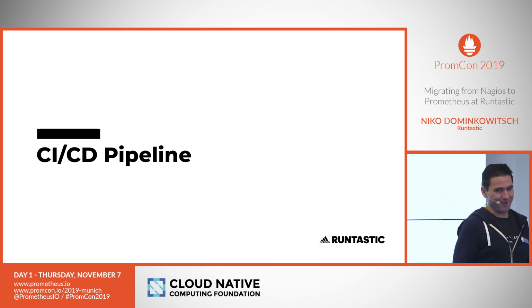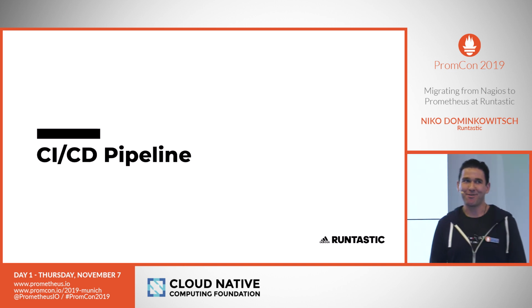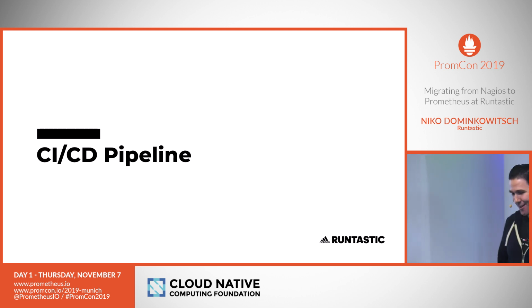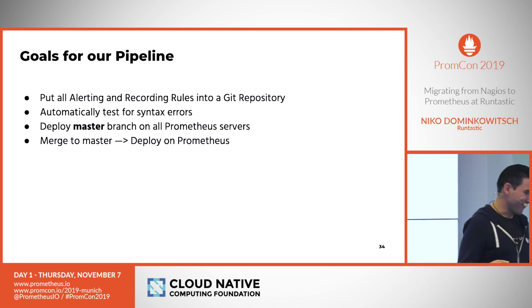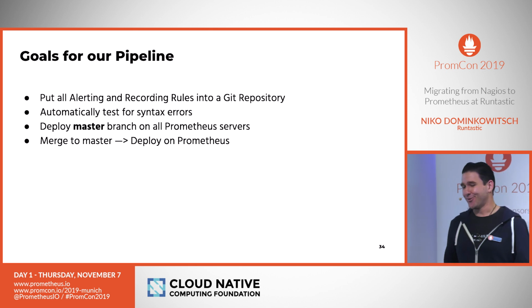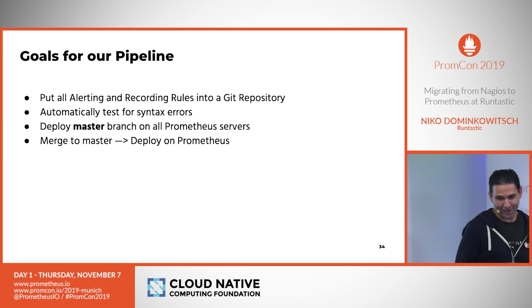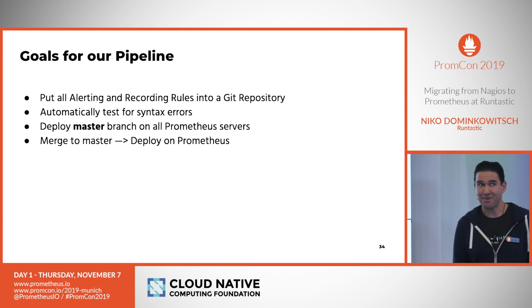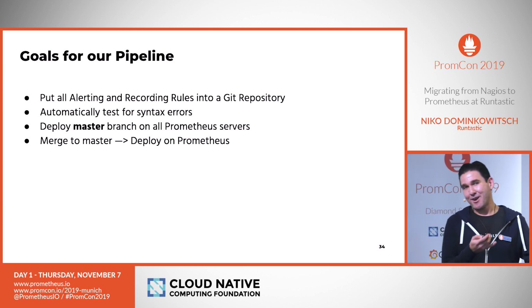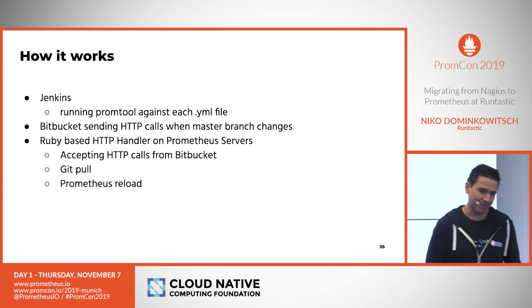But then other departments came to us saying, hey, this is super nice. We also want to have some custom alerting rules and recording rules. And we said, oh, this is not really possible at the moment. So we sat together again and asked, why shouldn't we put all the alerting and recording rules into a Git repository? Maybe we have the chance to automatically test it for syntax errors or unit tests and deploy the master branch on all Prometheus servers. As soon as a merge to master happens, the alerting rules are automatically pushed to all Prometheus servers. And this is how it basically works.